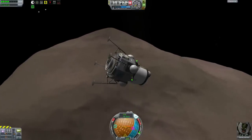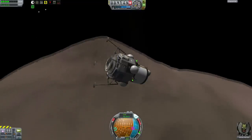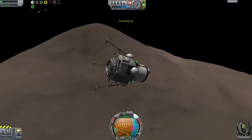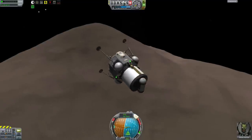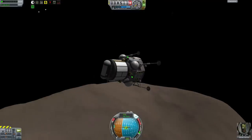There, looks like we might actually be coming down onto that giant mountain there. Great! Means we don't have to go as far down. I hope we can get down below 6 kilometers, though. Okay, so we're pretty much getting our attitude set up for landing, and we're running out of time here, so we'll see the landing in the next episode.